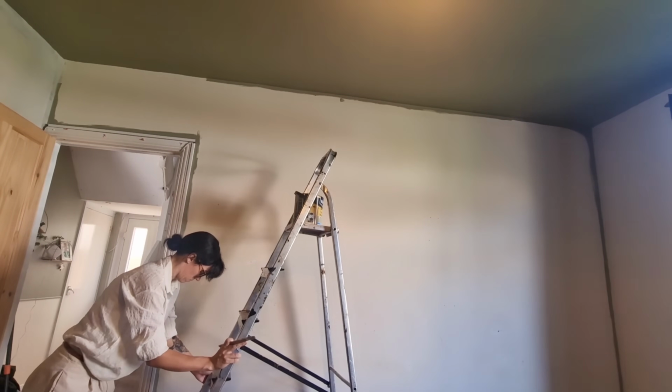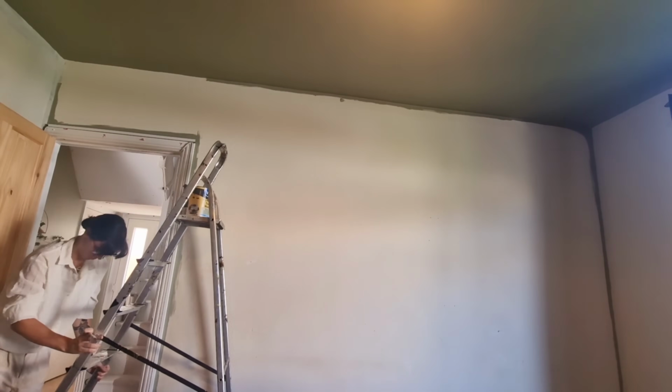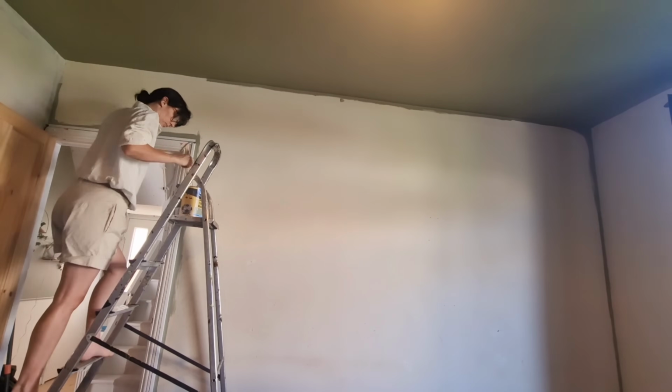It's because the roller's not going to get into that corner and I don't want to make a mess of it. So I thought, do the edges with a paintbrush, get it done, and then at least you haven't got to go back over it. Always do the edges first, I do.